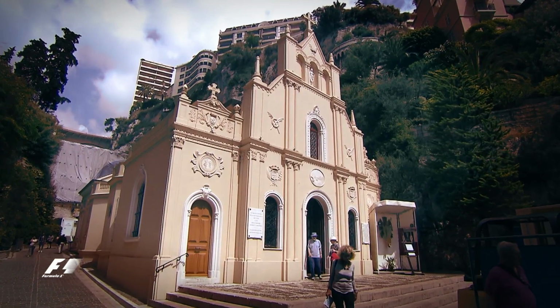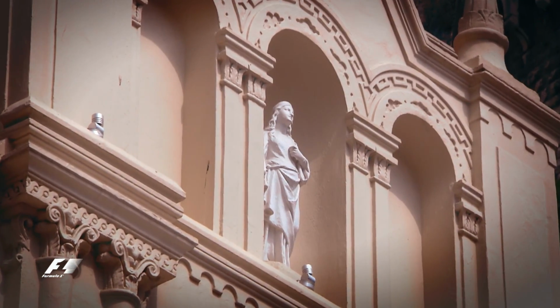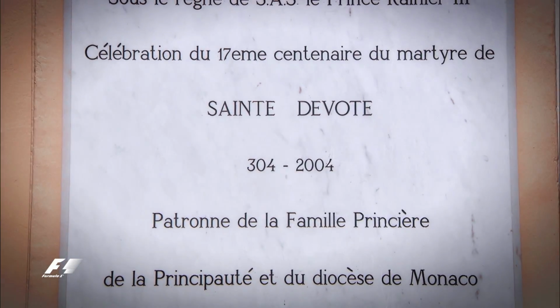Saint-Devote, the first corner, is named after a church which is just behind the barriers on the outside of that first turn. It's named after Saint Devota, a 4th century martyr and the patron saint of both Monaco and Corsica.